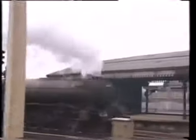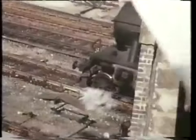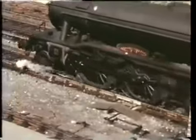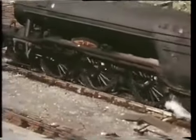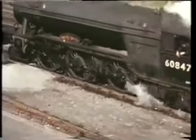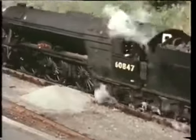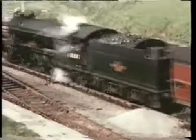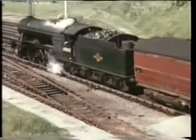This is a standard member of the class, number 60939, which shows how the A3s looked when they had single chimneys. A few V2s received names. This is St. Peter's School, York, AD 627. The class pioneer was also named Green Arrow, and she's preserved, so we'll see her again soon.